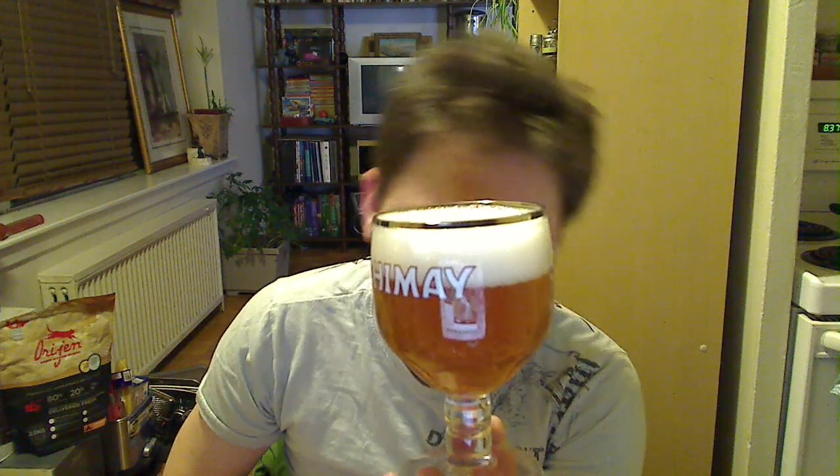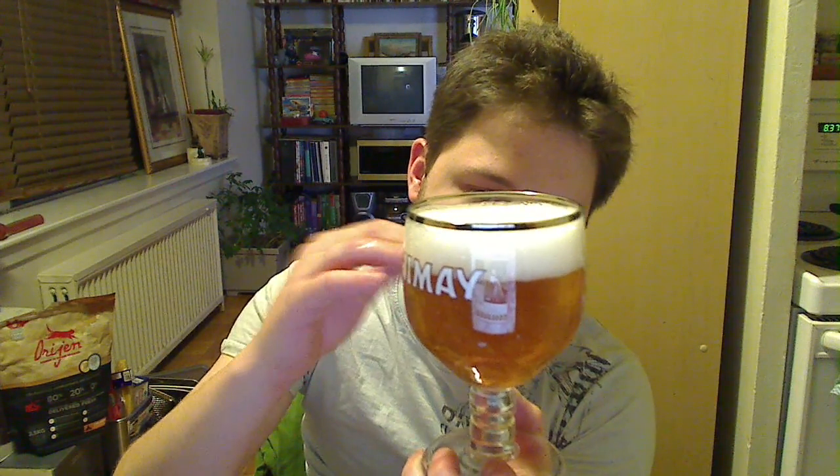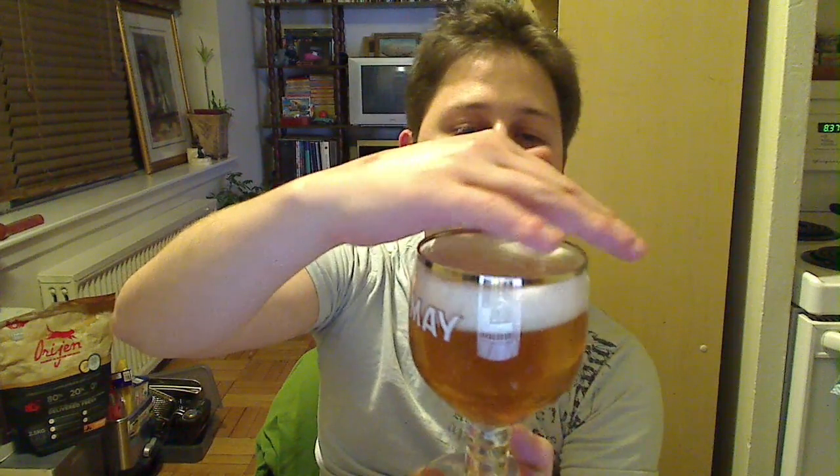We got about a 2-finger head here. Very light golden, kind of almost bronzy-ish, sandy looking color. This is, I'm going to say non-fermented because I can almost see through it. I can see my hands on the other side. I just can't see clear images on the screen. We got a pure, opaque, white-looking colored head.